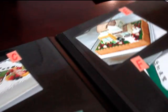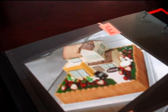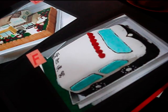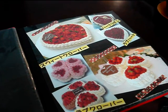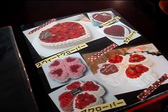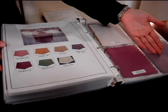Yeah, so there's the soccer field, another soccer field. There's a house, I guess if a person's a real estate agent or something. There's a police car wedding cake, which I guess if you're a policeman is sort of interesting. Loads of fruit, as you can see, covered in fruit.